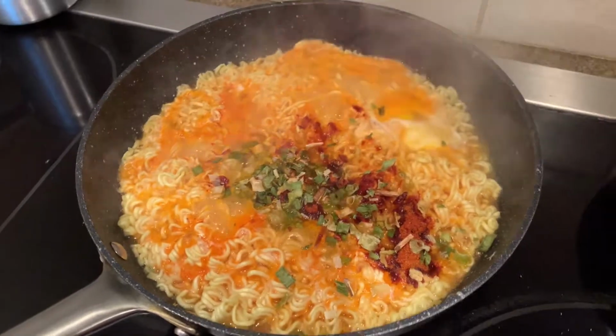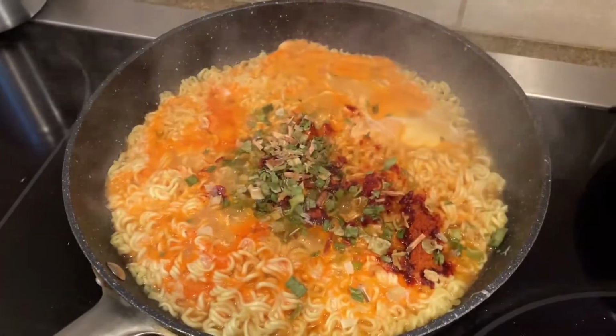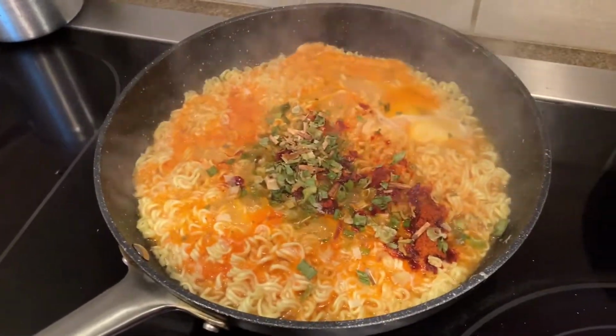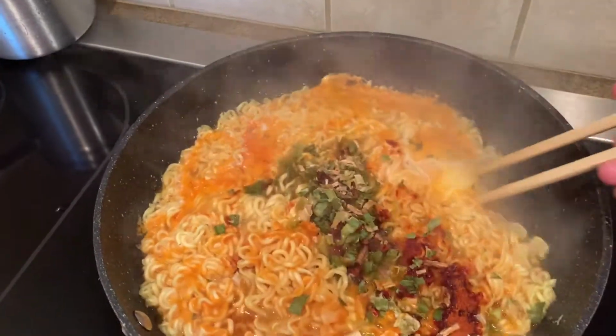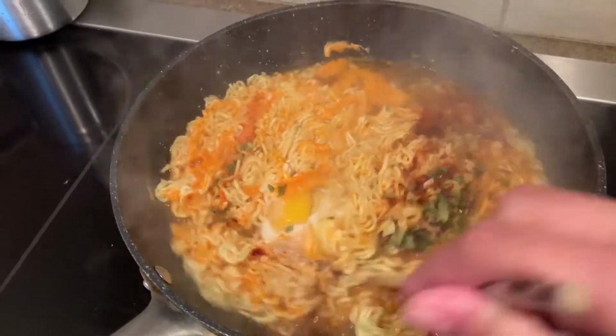Last one, and then I put three eggs. The egg is already there. You can see the egg.